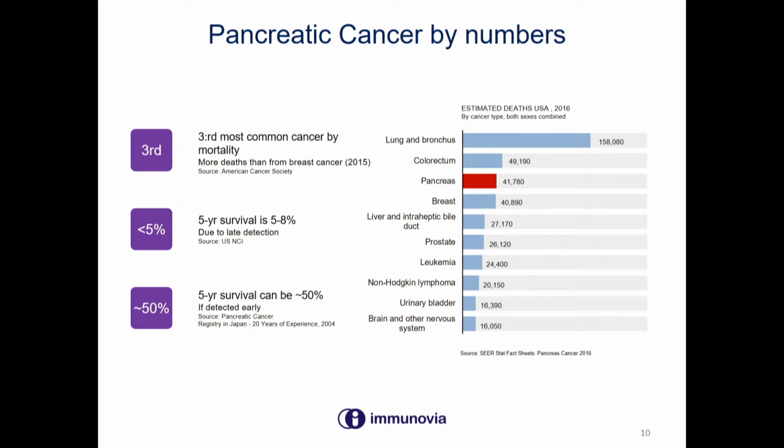However, if it could be found in stage one, the first stage of cancer, you could get a survival with current treatment, which is surgery, of 50% instead of 5 to 8%. So early detection is very important, and that's the reason we have gone for this application first.